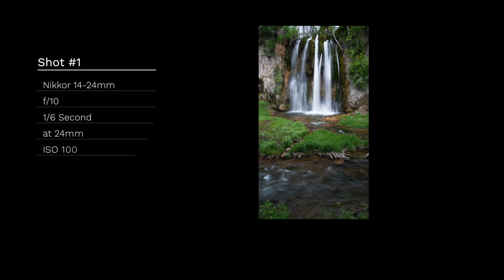I do like this location and hopefully someday Shelley and I can get back there and spend a little bit more quality time photographing this waterfall.